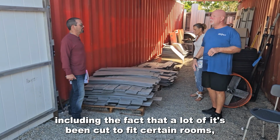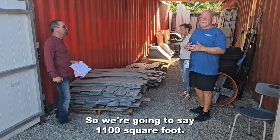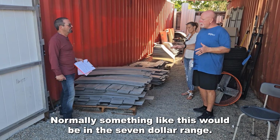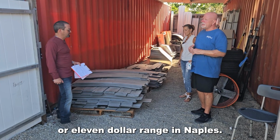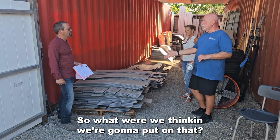And then, so we figure roughly usable, including the fact that a lot of it's been cut to fit certain rooms, we're thinking we got about 1,100 square feet that we can sell. Normally something like this would be in the $7 to $10 or $11 range per square foot to have it installed in Naples. So what were we thinking we're going to put on that?